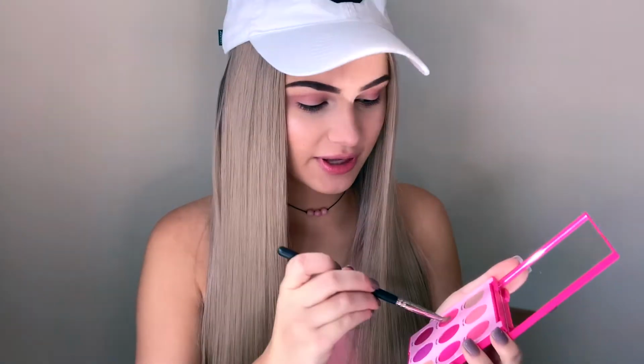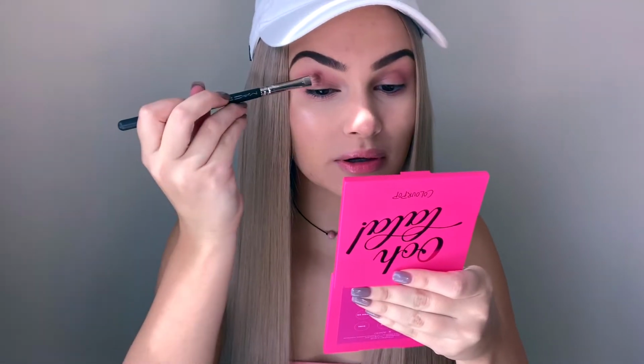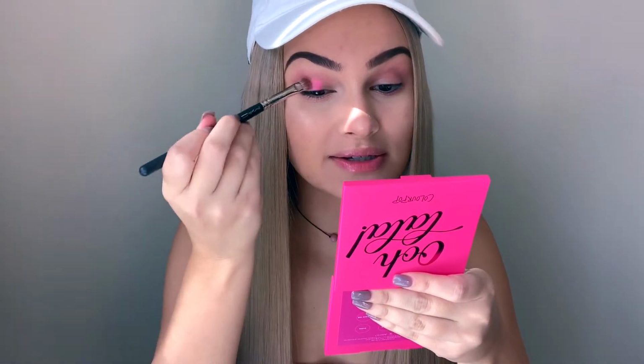So now I'm gonna go in with this one. This is called Big Sugar. It's kind of like a bubblegum pink. And I'm just gonna put that all over the actual like lid. So, and we're just gonna pack that.